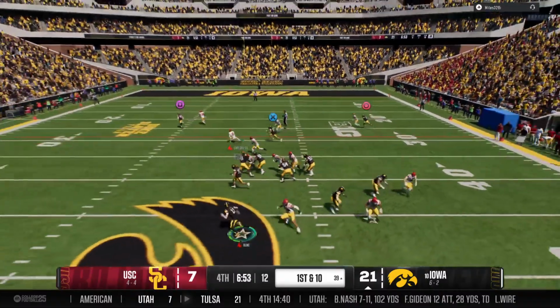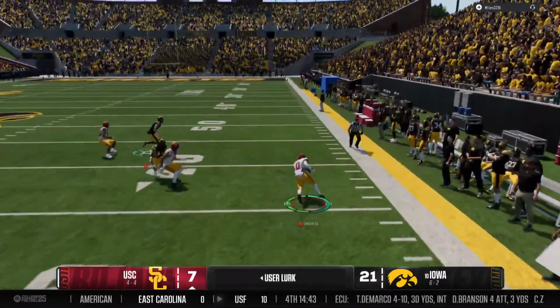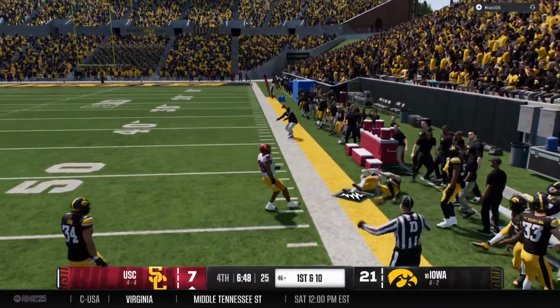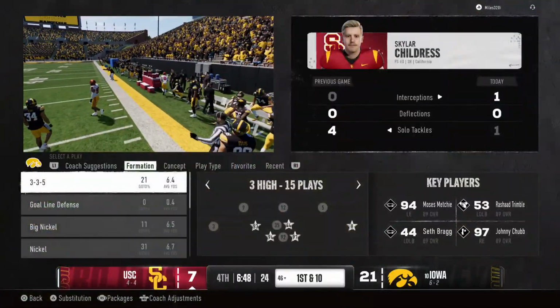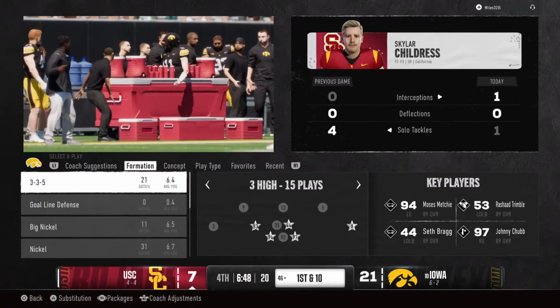Off the play fake on 1st down to throw. Unleashes one. And it's intercepted, maybe breathing a little life into this team. And the senior just snatched the ball out of the air and gave it back to his offense.